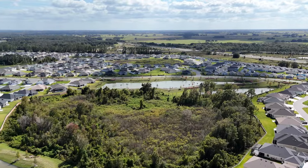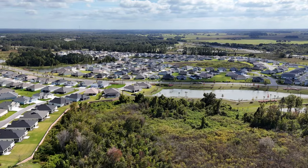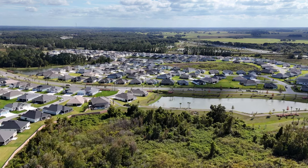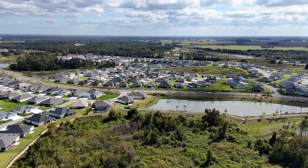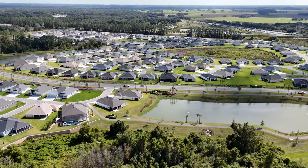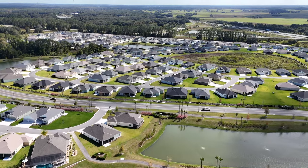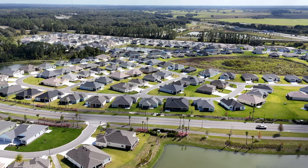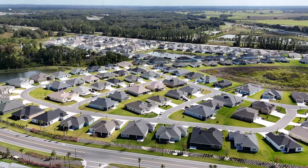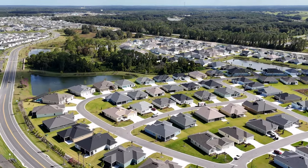Some more wetlands here in the center of the screen. That's Megason. And then beyond that, where the tree line is, that's 470. I'm not sure at what point it's called Central Parkway, but I'm going to call it Route 470. Yeah, these homes are probably designer homes.